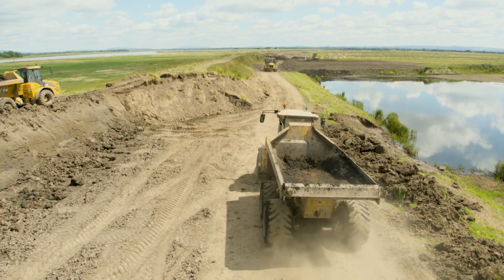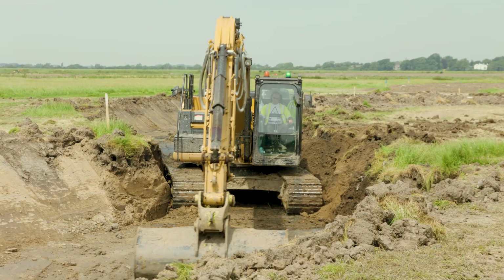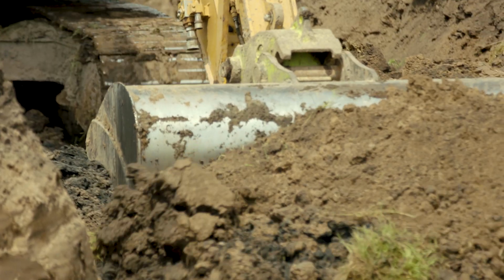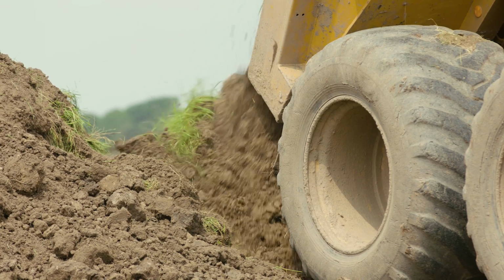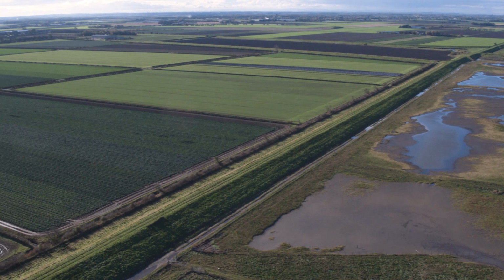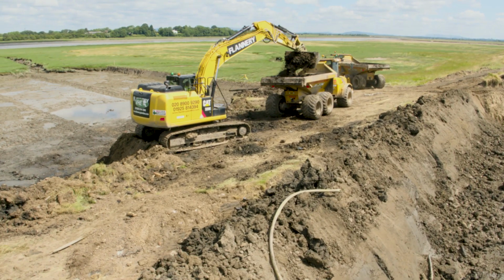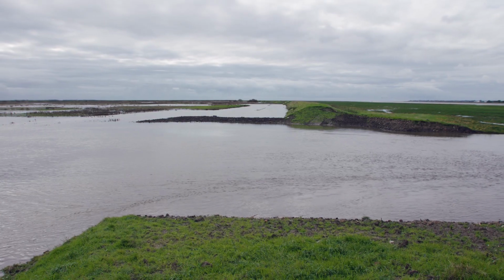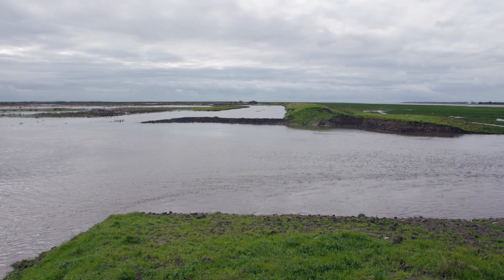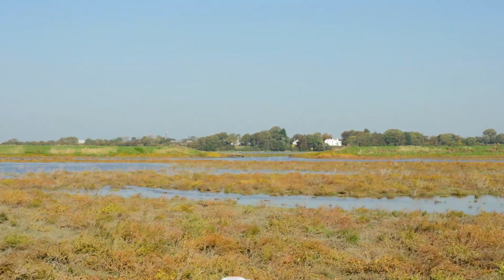With funding secured, work began to restore the creeks that once crossed the marshes, and new lagoons were dug, providing the soil needed to create a higher and stronger flood bank, protecting homes and farmland to the south. After reshaping the land, huge holes were excavated in the old bank, allowing seawater at high tide to sweep back over the land once again, and a new habitat rapidly began to take shape.